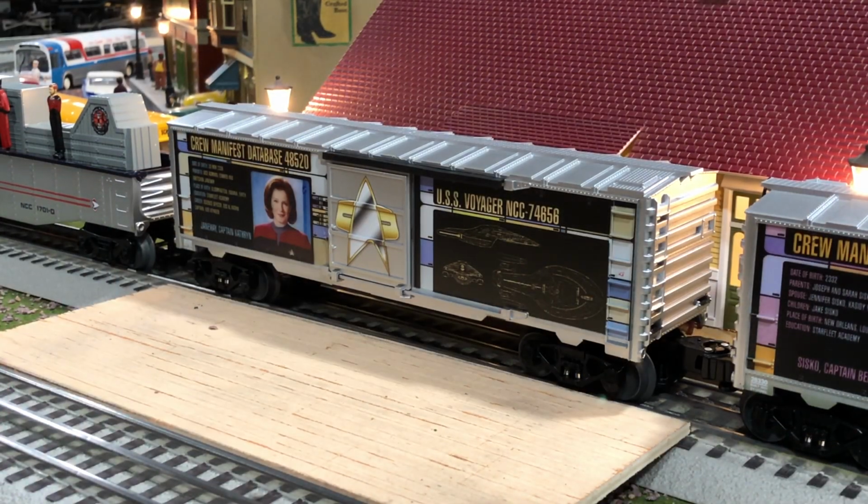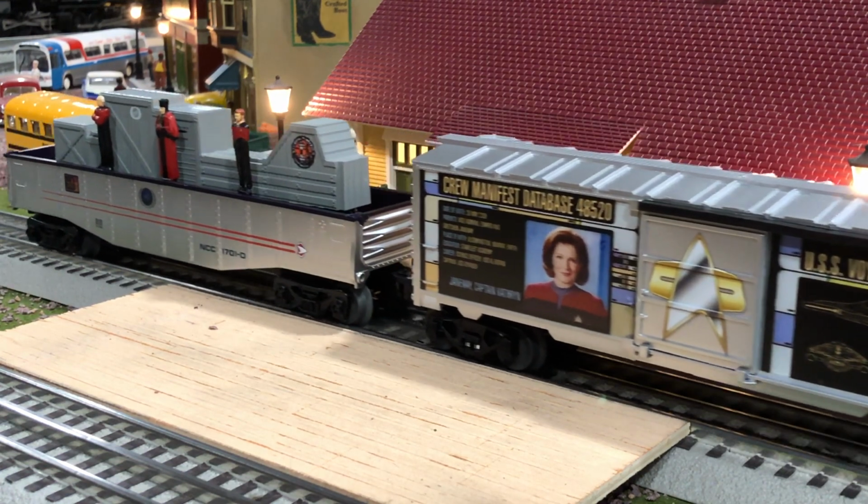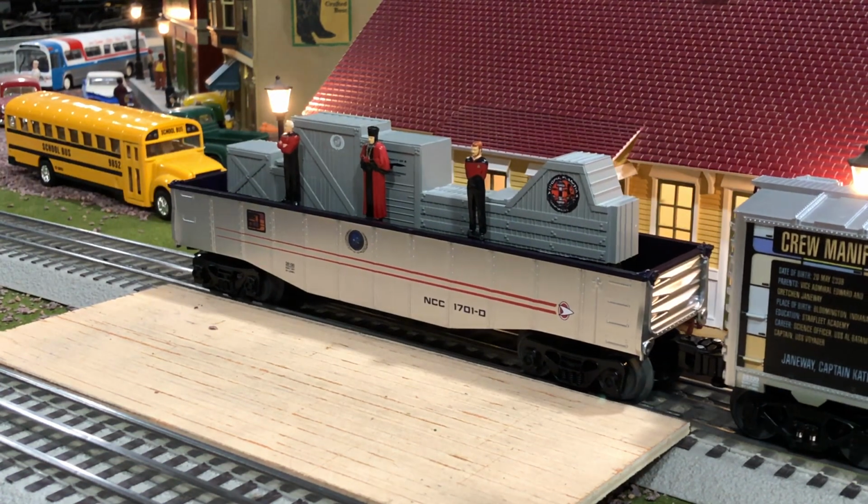Again, they did their homework, that's all I can say. And finally, the final new car, the Q, Riker, and Picard chase car. This is very similar to the Cops and Robbers car. And basically, Riker and Picard chase Q, or Q's chasing Riker and Picard, I don't know which one it is.